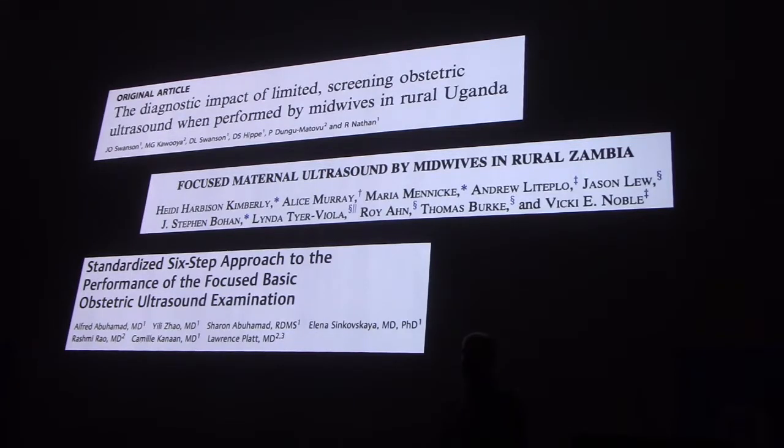The first evidence that actually showed mortality benefit was teaching midwives, mid-level providers, nurses, and some physicians in rural areas. A lot of their training courses were weeks long with a lot of QA. And these were some of the first things that really started showing mortality benefits with use of ultrasound. Out of that came this last thing, which is basically the foundation for what we're going to learn, which is a simple 6-step approach to OB ultrasound.